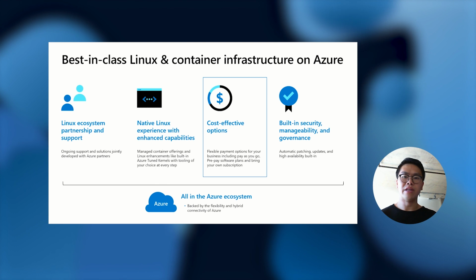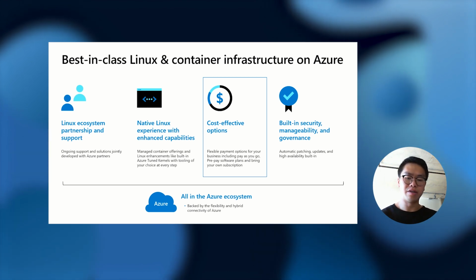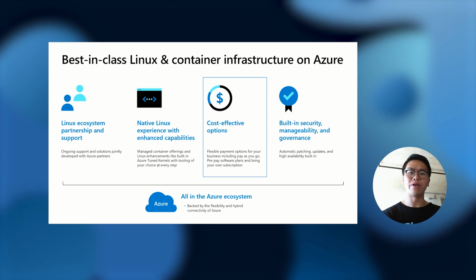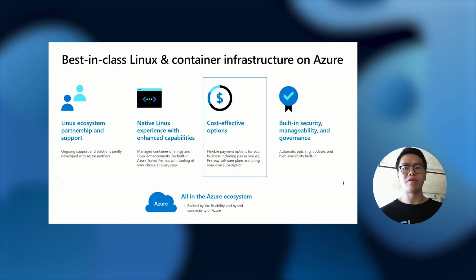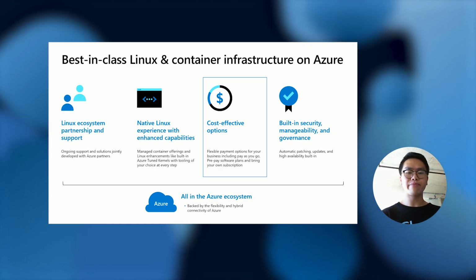In terms of Linux native tooling, we have a few things. One that comes to mind is the Azure Tune kernel. This is where we work with various Linux distro vendors to tune the kernels that they ship on their Linux images in the Azure marketplace so that the kernels are optimized for Azure. And this includes things like accelerated networking and whatnot.